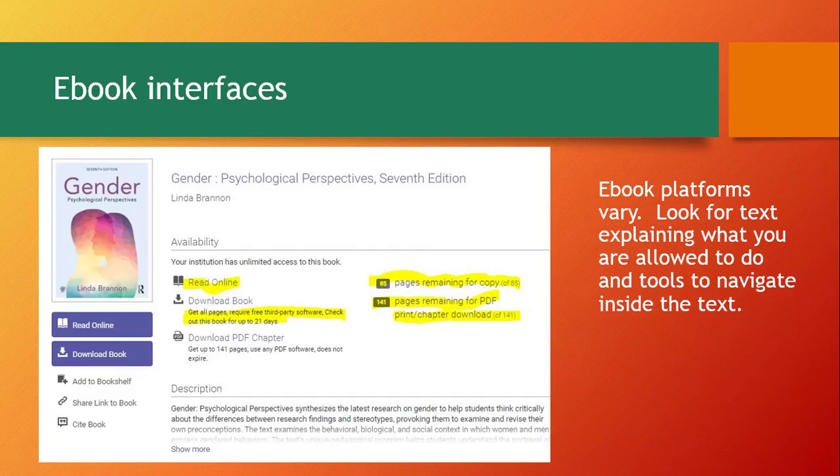As mentioned before, your ebook platforms may vary. Before you jump into a book, look for useful tools like search boxes or tables of contents. I have highlighted these on the particular screenshot shown. This screenshot shows a book which has a helpful display of exactly how many pages you are allowed to save or print. Some books may allow a temporary offline copy download, such as this one.